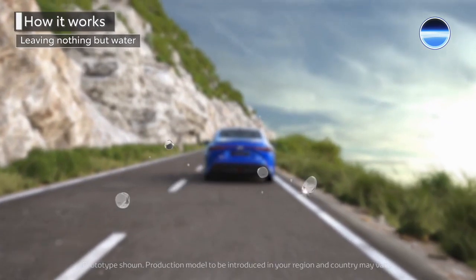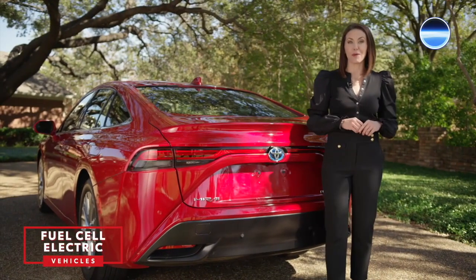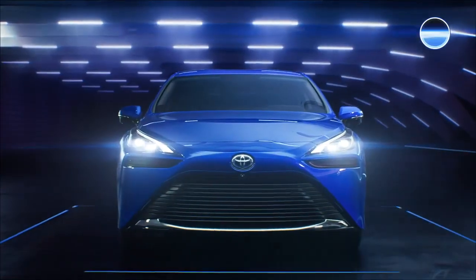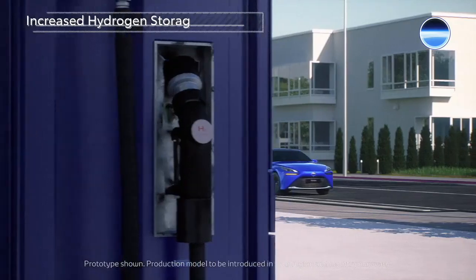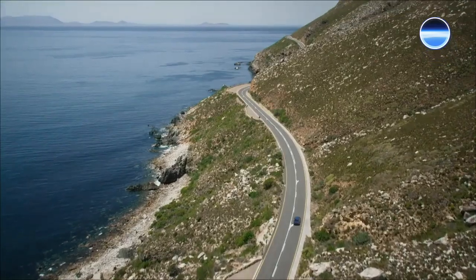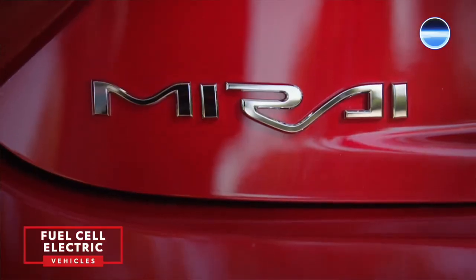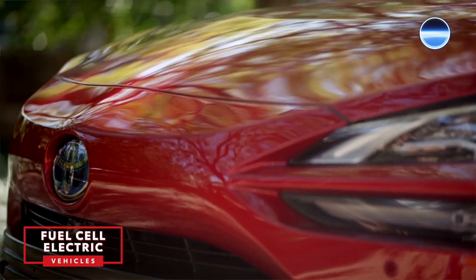Its only byproduct, water that exits the tailpipe. That's what you call zero emissions. And while the fuel cell electric vehicle is currently in limited markets, the Toyota team has been testing hydrogen for over 25 years and selling fuel cell electric vehicles since 2015, like the Toyota Mirai. Toyota has proven that it works.